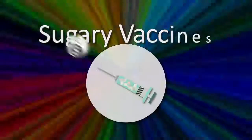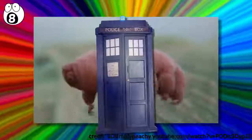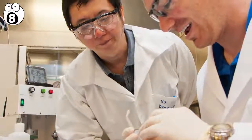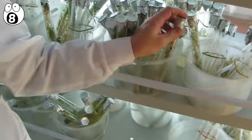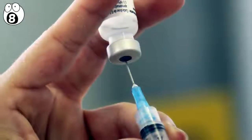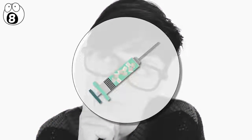Number 8. Sugary vaccines. A tardigrade may sound like something in an episode of Doctor Who, but it's actually a tiny, tough, 8-legged creature that lives in water. When taken out of water, they dry out, but they can be reanimated as much as 100 years later. Scientists were fascinated and discovered the bugs coat their molecular parts, like DNA and proteins, in sugar. Taking inspiration from this, biotech companies have adapted this process to protect live vaccines, so they no longer require refrigeration. You may not think there's anything sweet about getting a jab, but your vaccine may actually have sugar in it.